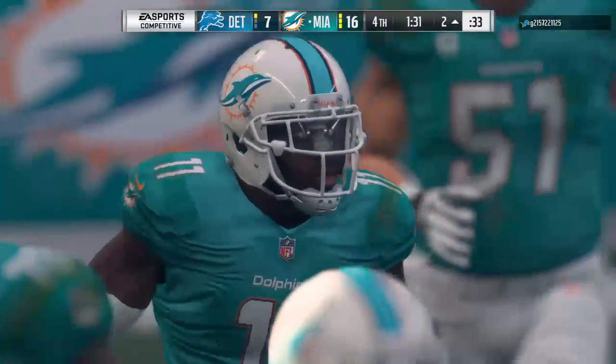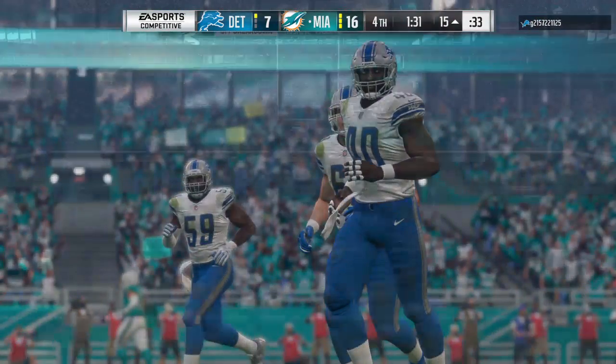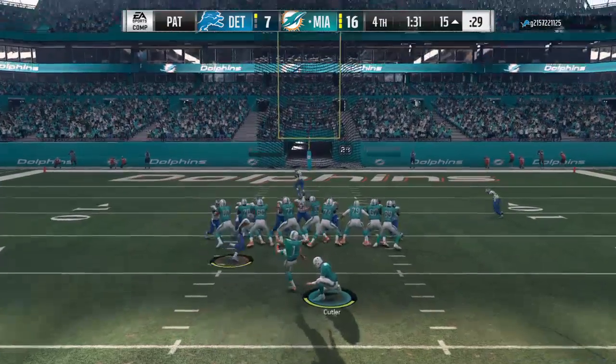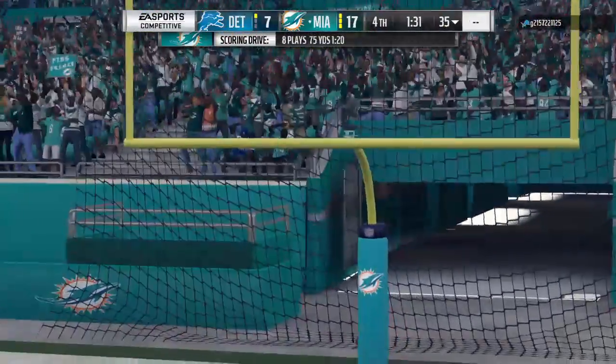Well, it's a 2-score game. You're inside of 2 minutes. I think you can breathe relatively easily now. Yeah, you can, but still, you've got to stay vigilant. Can't give up anything cheap and easy. That could put you in some jeopardy. It's good to make it 17-7.